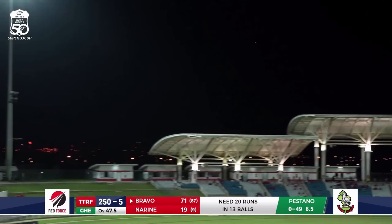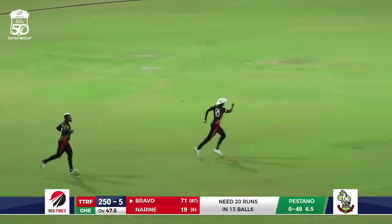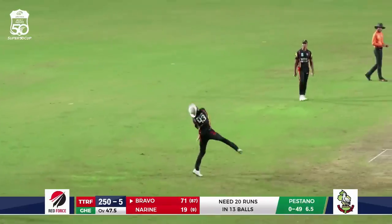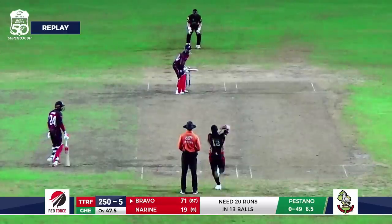One-handed shot from Bravo, a trademark shot. Two fielders are coming in. Settles, takes it. And that's the big wicket, Kevin Sinclair. Will we see the somersault? I don't think so because it's a bit slippery out there. But he is taking a wonderful catch to get the big fish. Bravo gone for 71. Good catch from Kevin Sinclair at deep mid-wicket.